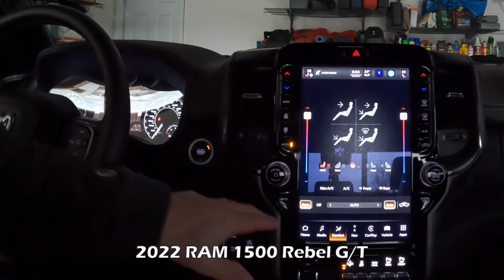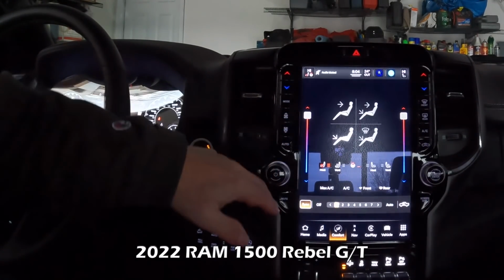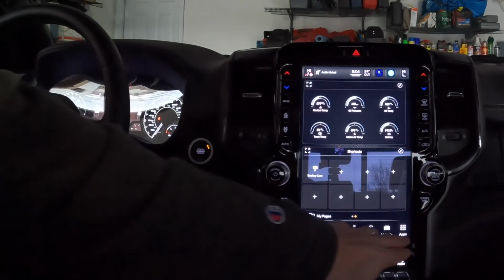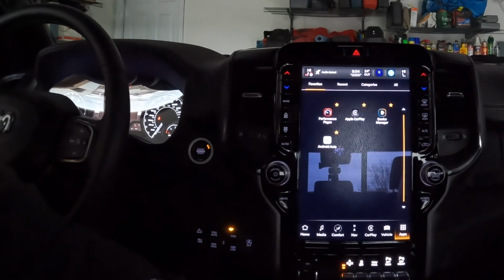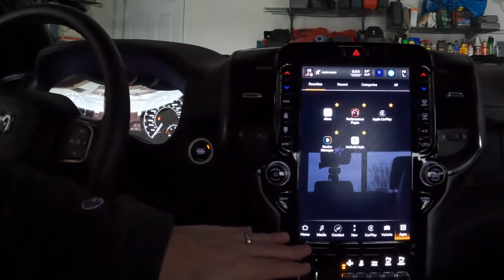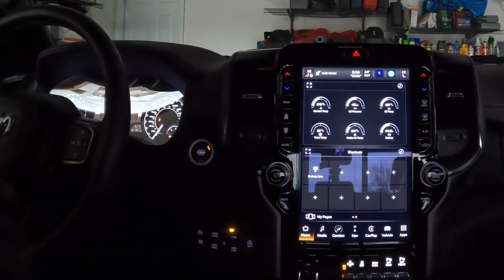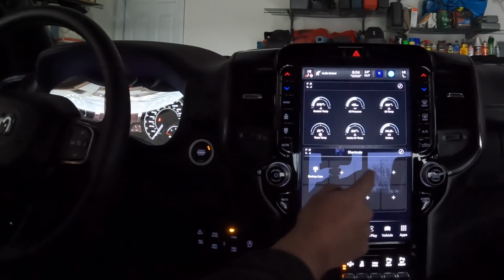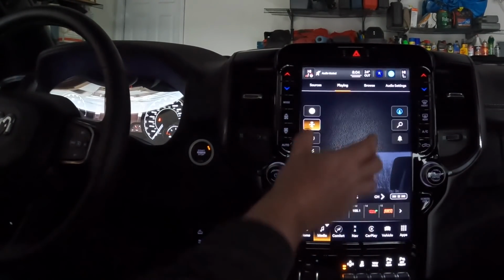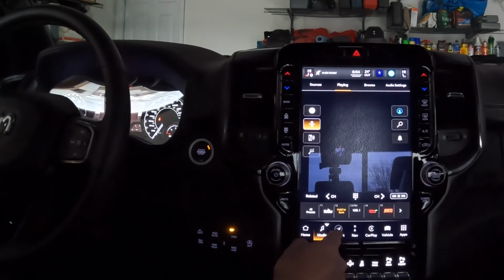But let's talk about this tech. I'm going to turn down the fan so we can see, but this has got the massive screen, the Uconnect. I think this is Uconnect 5. There's so much going on with this. I can't even go through all the settings in one video because I'm just going to talk about the highlights. So home, you can add shortcuts. I have all the transmission temperatures here, digital. I have media, which shows big screen as well. You can split the screen too.